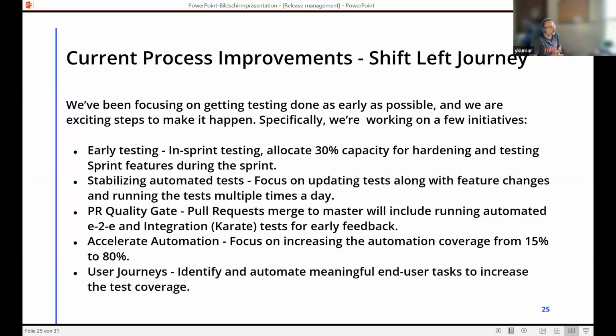Yes, perfect. So the biggest thing: test early, right? I even read some of the retro board items that people are suggesting as well. The biggest focus we want is to test as early as possible. As soon as things are available, test them. We are starting an industry standard thing called the shift left journey. As part of that, there are a few initiatives we're working on, and one is already in progress in Poppy, and others we're trying to start as soon as possible.